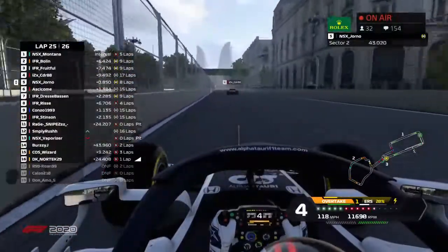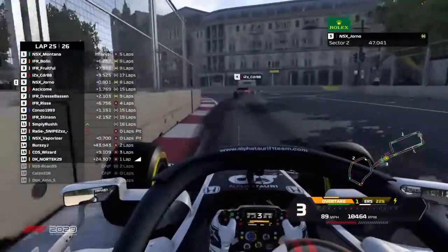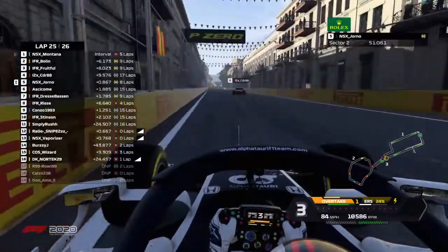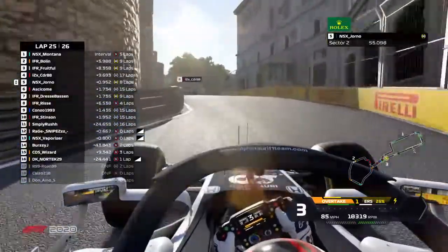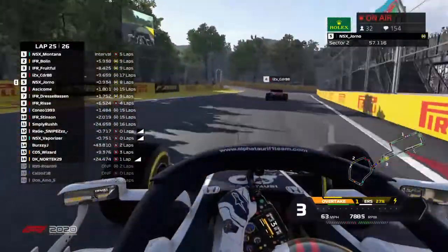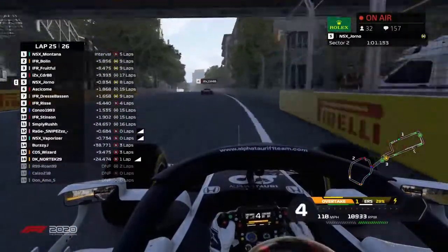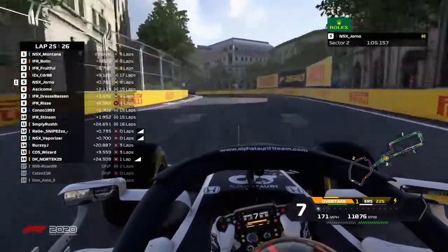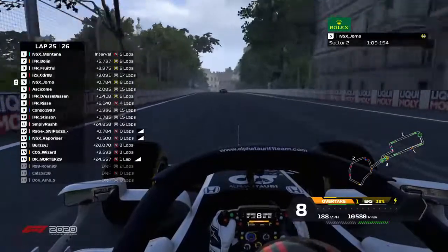Driven incredibly well, got the strategy right, has stopped twice. CDR has only stopped once, and you would have thought without that damage he'd have got a very well deserved 4th place. But I'm just going to quickly check on the telemetry what that damage is. The percentage is 38% on the right. Askikome had 51% on the right. Fruitful's got 25% on the right. Just trying to compare the times a little bit.